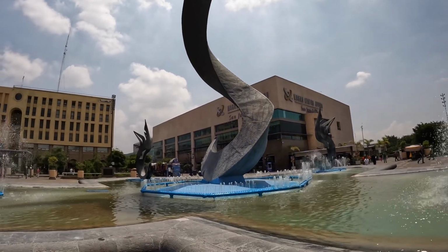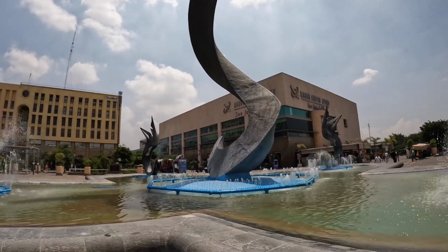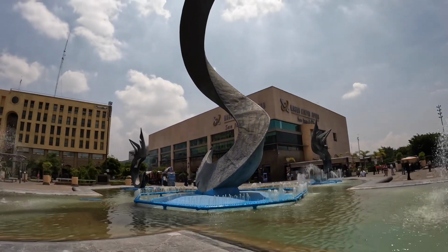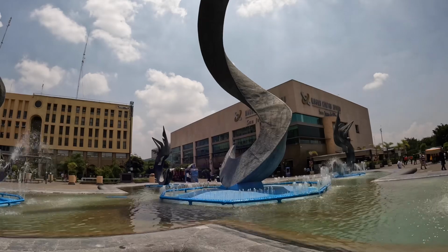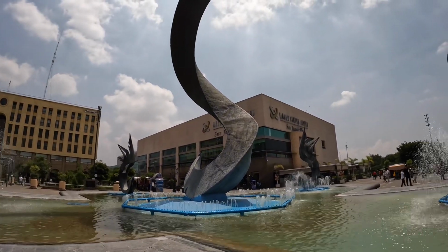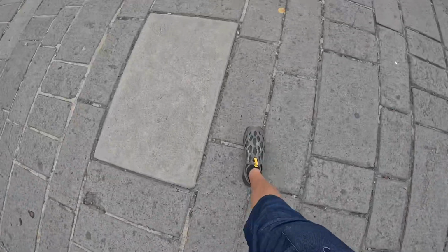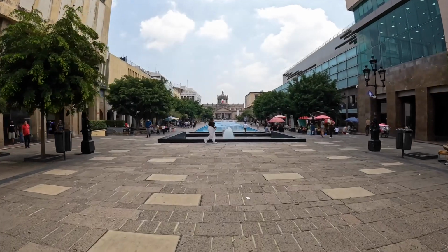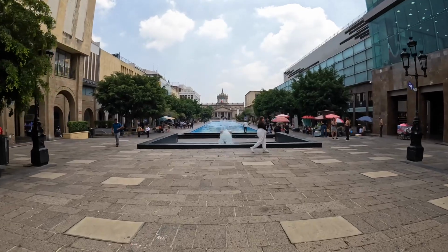So many pedestrian kind of boulevards too, which is great. Makes the city so livable. I don't know where to walk next. In every direction there's something interesting. Oh my God, it just doesn't stop. Just more and more and more things everywhere.